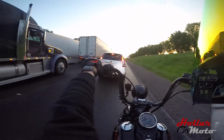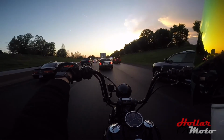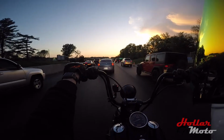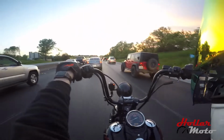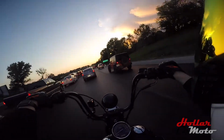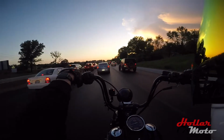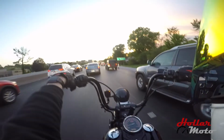Anyways, this is exactly why lane splitting should be legal. It does suck when you get into this bullshit. People get dumb and angry and act stupid. Like that dumbass up there just now getting over in the lane that's closing. And this dumbass right here trying to speed up.